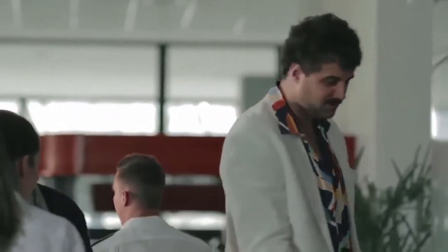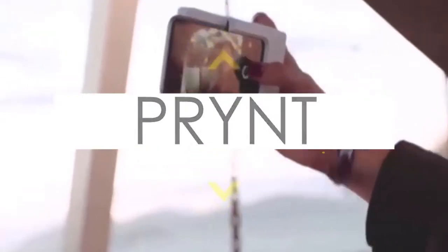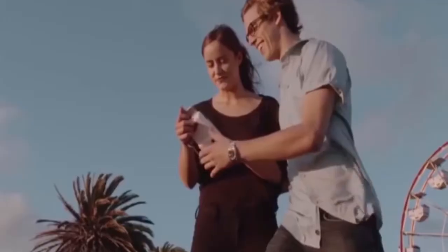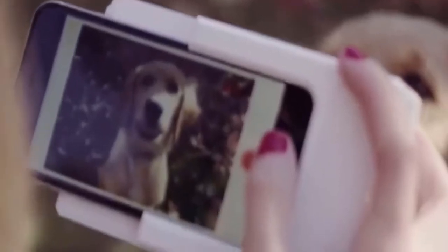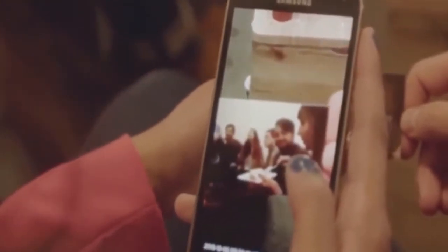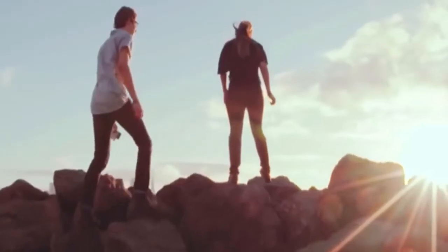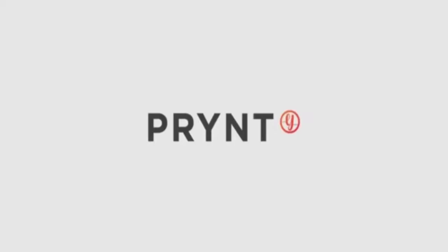Even this guy. Life is full of amazing moments. You capture it all on your phone. But now you can own those moments with Print, the first ever photo printing case for your phone. Just connect the case to your phone and get quality photo prints anytime, anywhere. But there's more. Hand the photos to your friends and they can scan them and bring them to life. Ink-free, peel-and-stick paper that will make you the life of any party. Own the moment with Print, the instant photo printer that brings your memories to life.